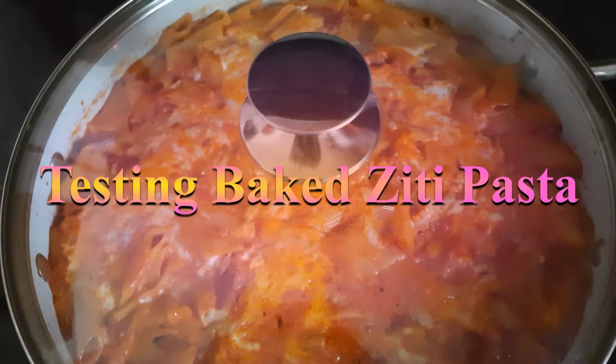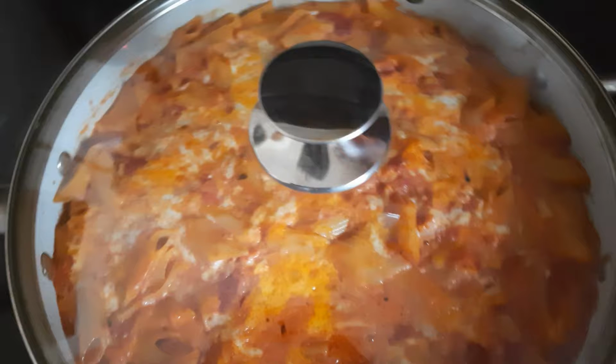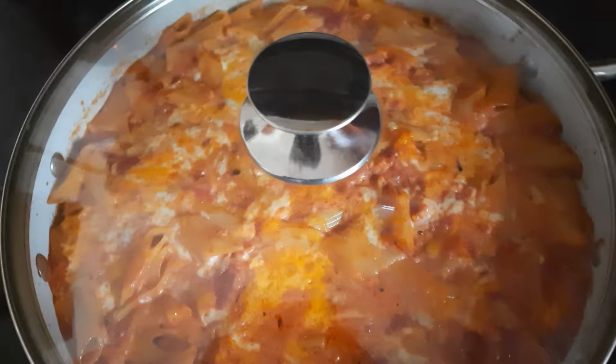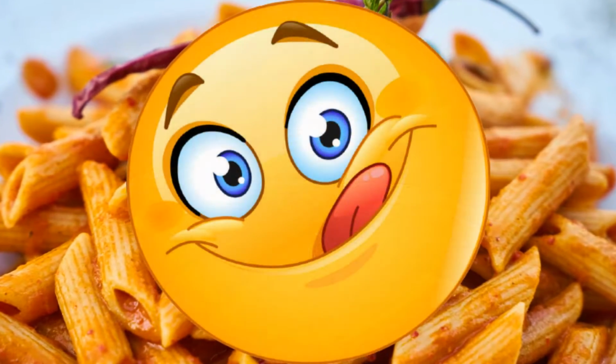Here you can see a skillet of baked ziti pasta. It looks appetizing. I must say from the beginning that I've liked pasta since childhood.